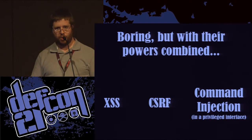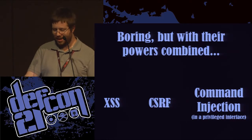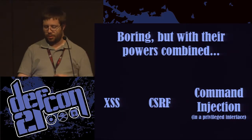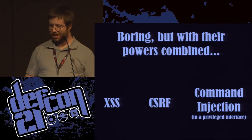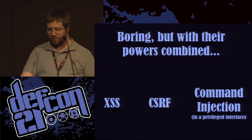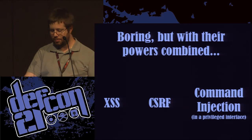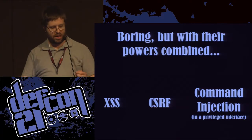With a bunch of boring vulnerabilities. So yes, I did get a DEF CON talk accepted for cross-site scripting. No, but these are very boring vulnerabilities. They're easy vulnerabilities. So if you haven't attacked much, you're going to be able to follow this. We have three different vulnerabilities in this. We have some cross-site scripting, boring. We have some cross-site request forgery, that's everywhere. And sort of interesting, we have some command injection, so we can run commands on this device.